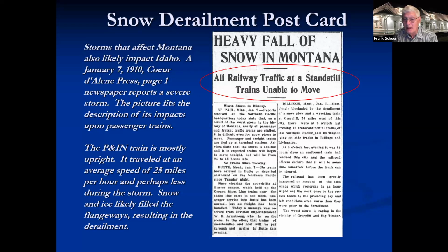But it did have this article that apparently in Montana, and Montana's not that far from Idaho, you had a severe storm and all the railway trains were at a standstill. They were all snowed in. Whether it's this storm or whether it's another storm, I'll never know. But this starts pinning it down to probably that this might be a 1910 photograph.